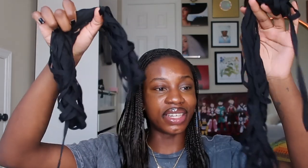This is what I have left of the 2 skeins. I am pretty confident that once it comes in, I will be able to make it, but for now I'm gonna make this one. I'm not sure exactly what I did wrong, but I know it's a couple things. It's definitely a couple things I did wrong.